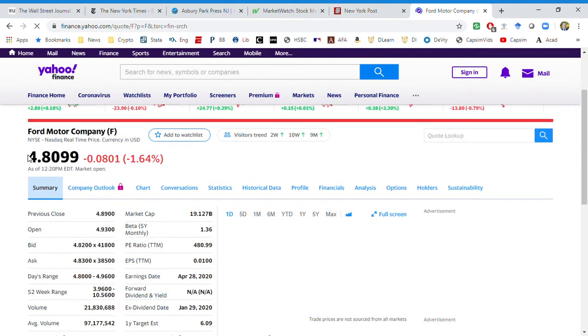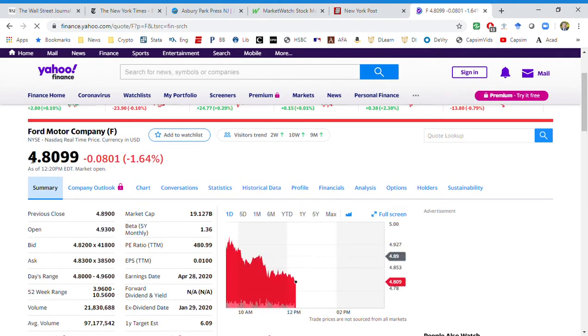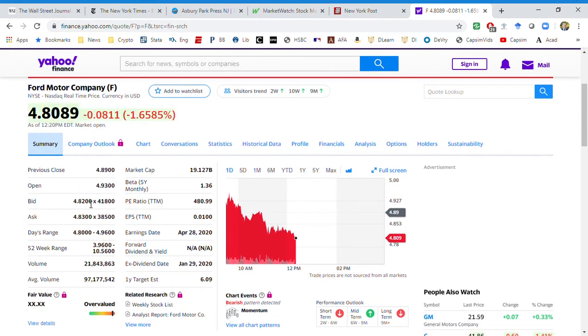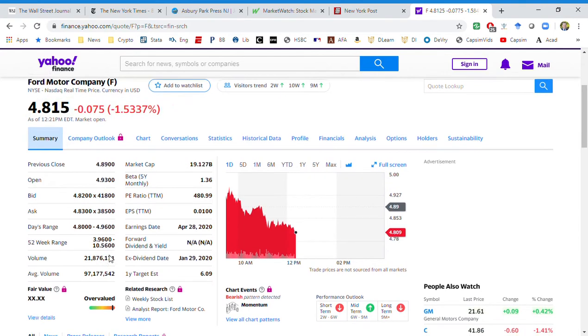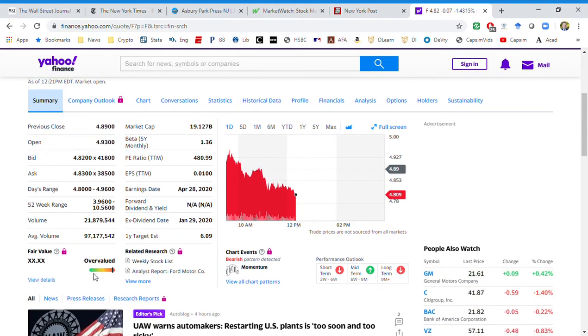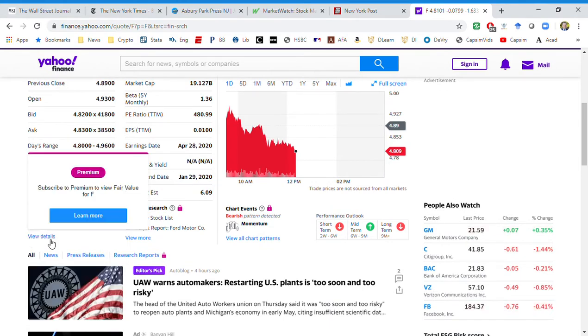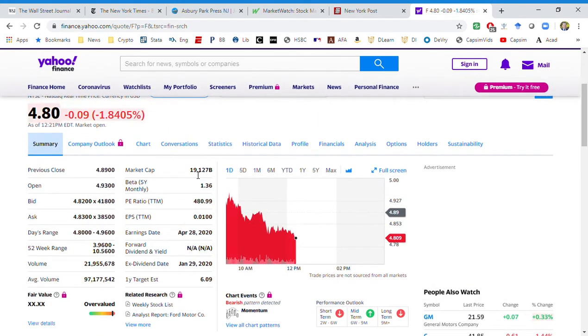So Ford is trading at 4.80, which is pretty beat up. And on the summary page, we have a lot of information. We have the previous close, the current market, the 52-week range, which gives you an idea of how hard these stocks have been hit. The current volume, I'm doing this at about 12:30 in the afternoon. They give you a little indicator as to whether the stock's metrics are overvalued. So Ford carries a lot of debt, so I'm sure in this case, that's where they're coming up with that. Market capitalization, so Ford's worth about $19 billion as of the last sale.